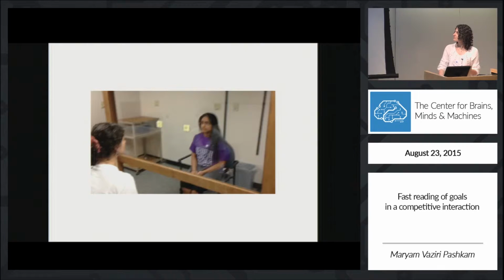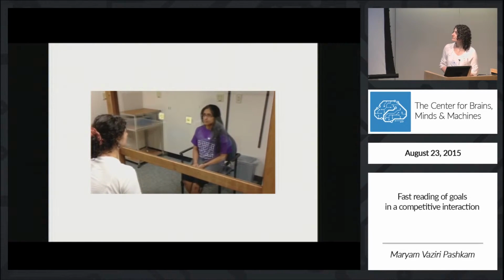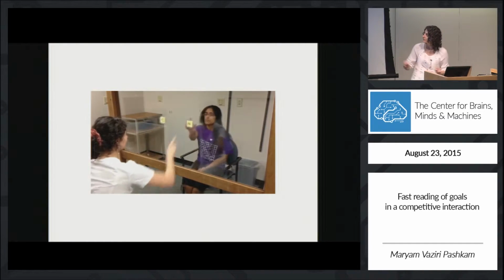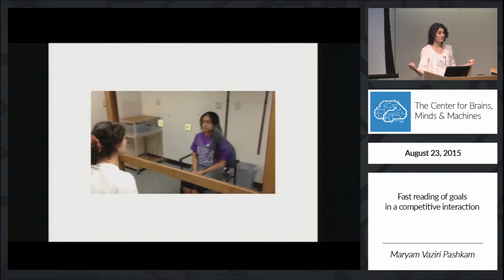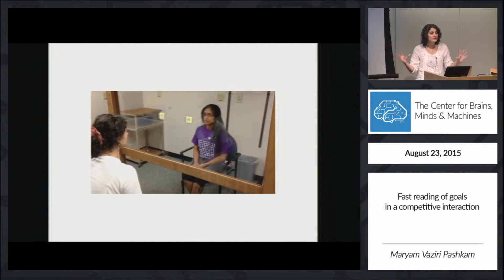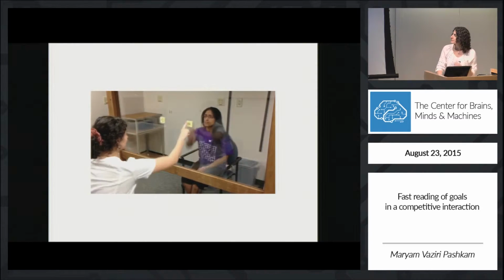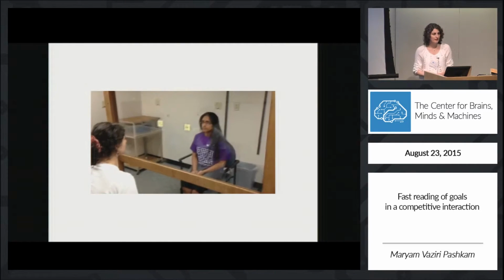If you ask these questions while subjects are playing a simple game, you have two subjects sitting in front of each other. There are two targets in between them. One of the subjects is an attacker, picks one of the two targets, and the other subject has to block them. Means that they have to read out what that person is going to do and get there as fast as they can. This allows us to sort of see the process of action reading in real time.